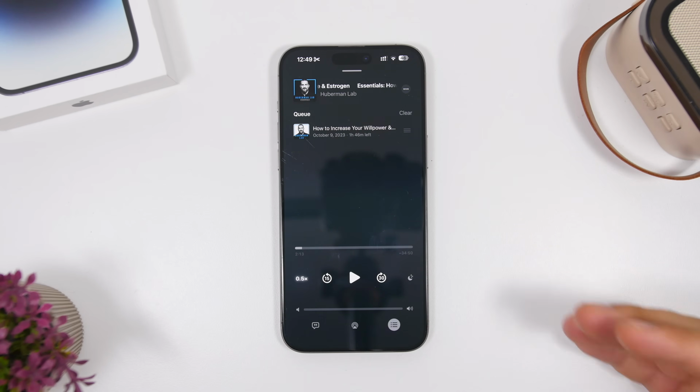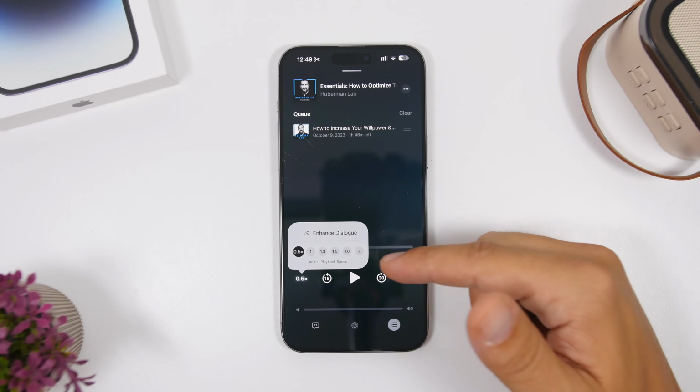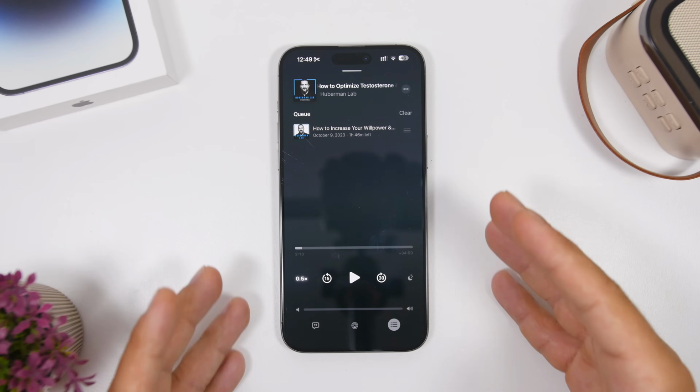Now another thing you will notice right here is that when you set custom settings here, it will actually sometimes show you a pop-up which will allow you to save that custom setting for that show.